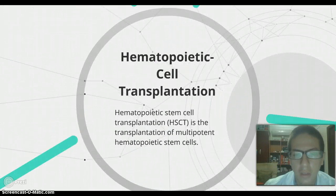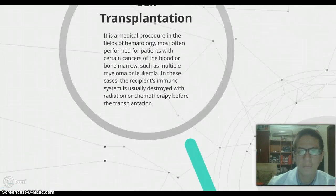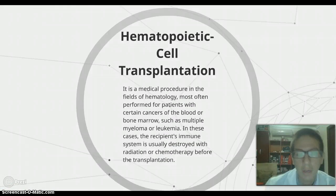Hematopoietic cell transplantation. Hematopoietic stem cell transplantation is the transplantation of multipotent hematopoietic stem cells. It is a medical procedure in the field of hematology, most often performed for patients with certain cancers of the blood or bone marrow, such as multiple myeloma or leukemia. In these cases, the recipient's immune system is usually destroyed with radiation or chemotherapy before the transplantation.